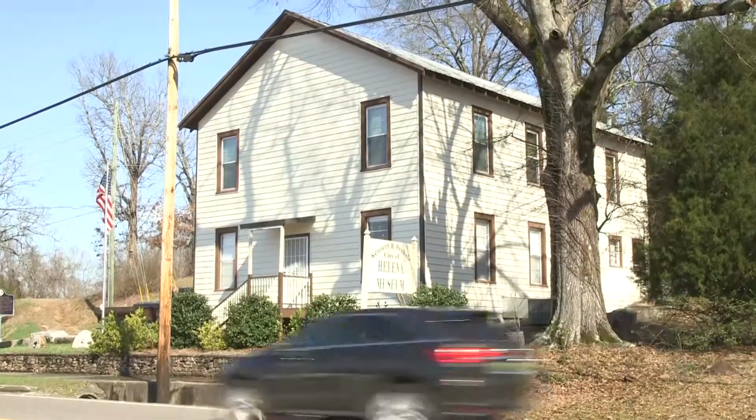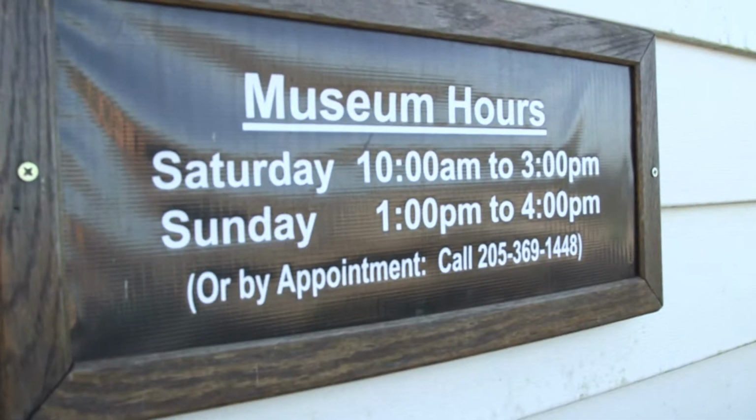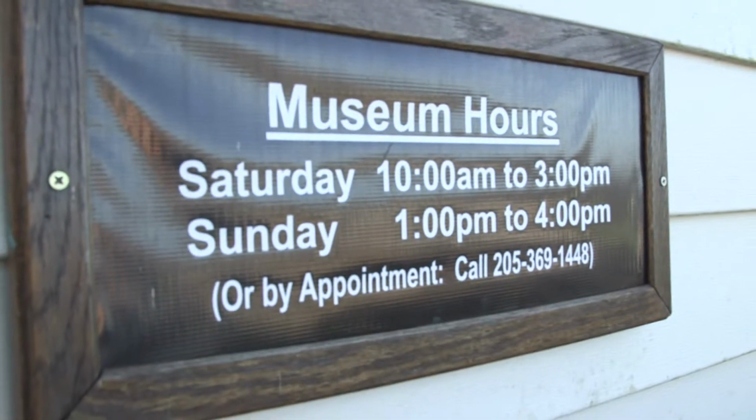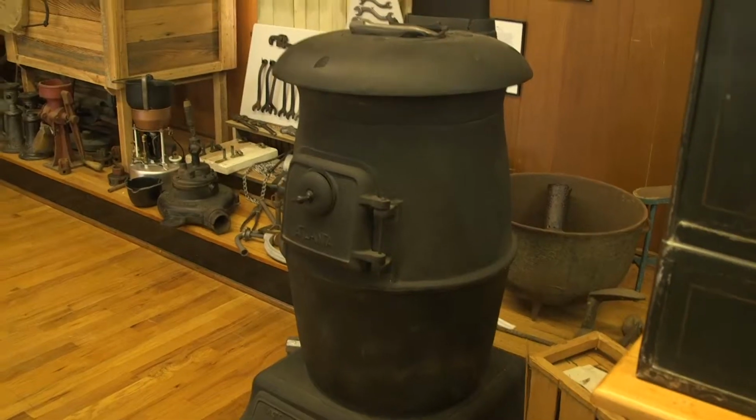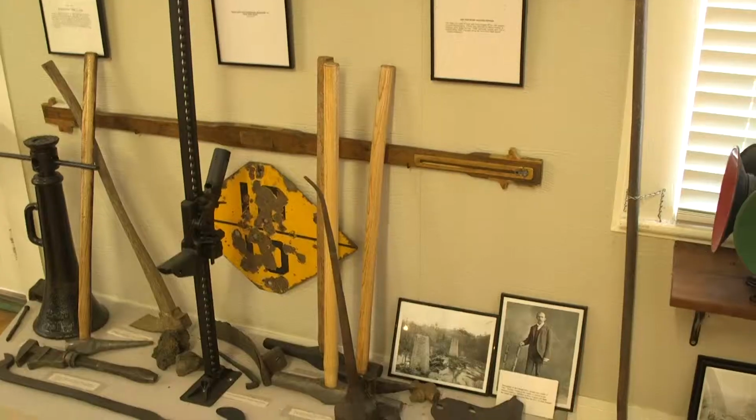And what are the hours of the museum? Saturday, I'm here from 10 to 3. Sunday afternoons, 1 to 4. Or by appointment during the week. I make appointments during the week. That'd be great for organizations and groups to come. There's not enough traffic to keep it open during the week, but I try to accommodate anybody that wants to set up an appointment.